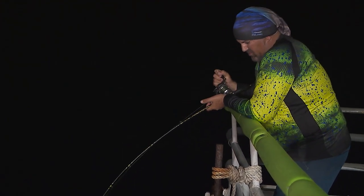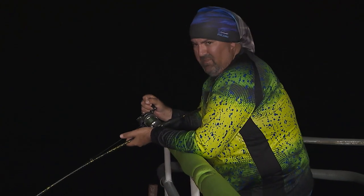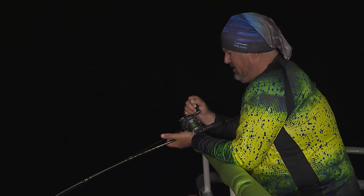One thing you need to remember when you're fighting these things with these slow pitch rods, just take your time. Take your time fighting these fish. You rush it, that's when you lose them and things can go bad.